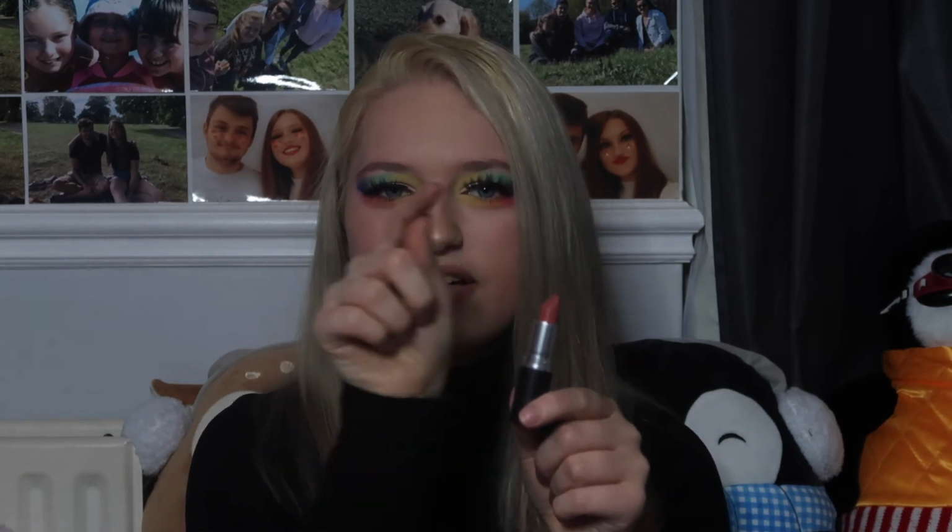This is my second one. Jack's mum and stepdad actually bought me one for my birthday last year because I'd used the other one so much, it was literally running out. Because I apply it weirdly, it was literally just a massive dip left, so I couldn't really apply it without it breaking. But this is definitely one of my favourite lipsticks.